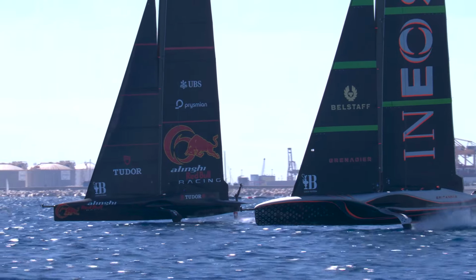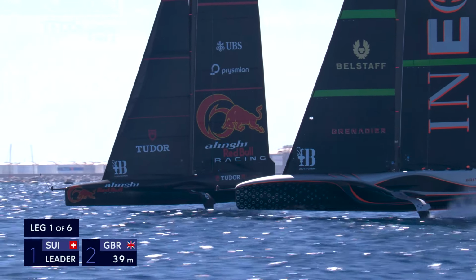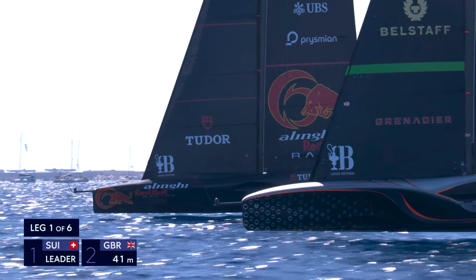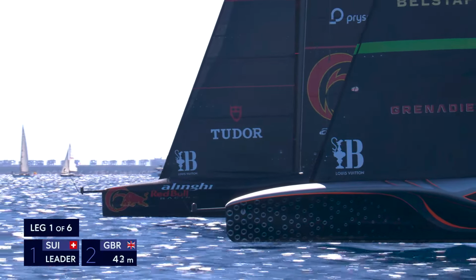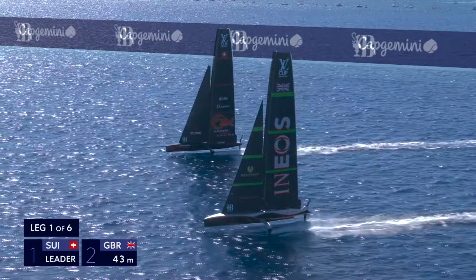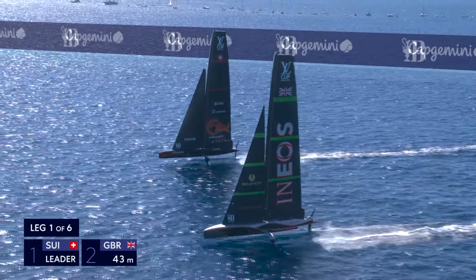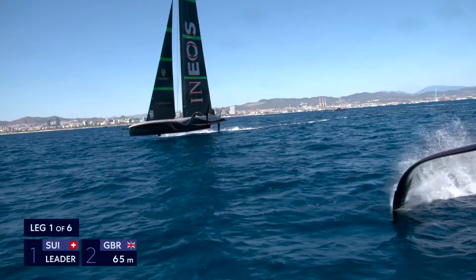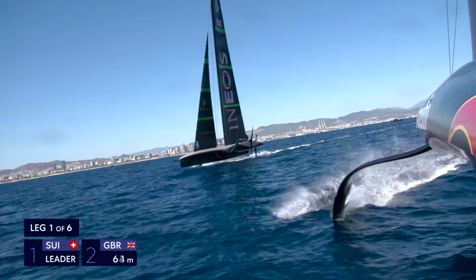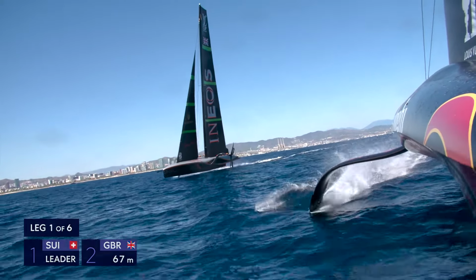Coming down towards the left-hand side, could be lefty. INEOS Britannia actually closing that gap. They did so well positioning. They've kept their air intake clean the whole way across here, so absolutely doing the best possible job they can after that late start. So what Alinghi Red Bull Racing need to do now is actually hurt them on the next tack. They haven't really put them in the dirty air as yet. They will need to line them up on this next one to take an advantage.